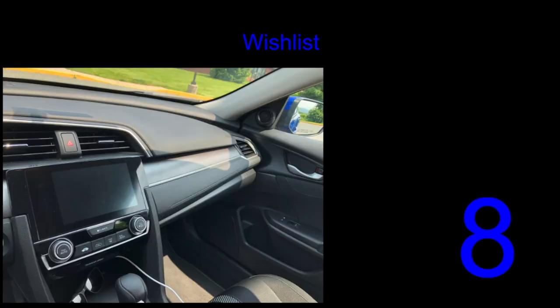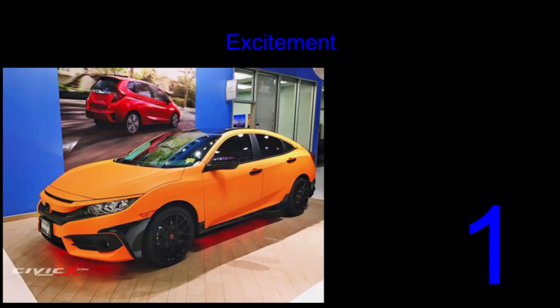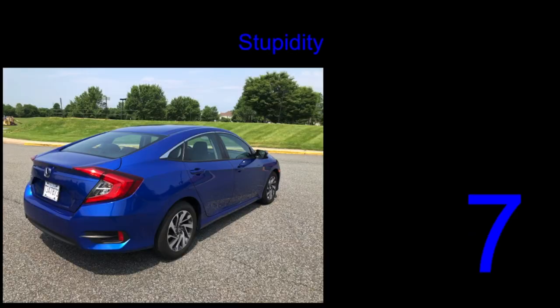Wishlist on the Civic is also strong, as this is a modern car with little to wish for aside from manual seats and navigation, earning an 8 out of 10. As far as handling, the Civic's light frame is maneuverable and easy to operate. However, it lacks the sharpness of German exotics and earns a 6 out of 10. Excitement on the Civic is poor, as everyone and their mother owns one of these. If you want to question a stranger on the street and ask what type of car they own, odds are a lot will say a Honda Civic, which earns it a 1 out of 10 for excitement.